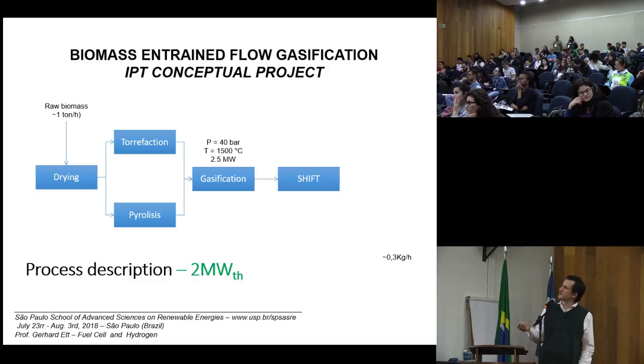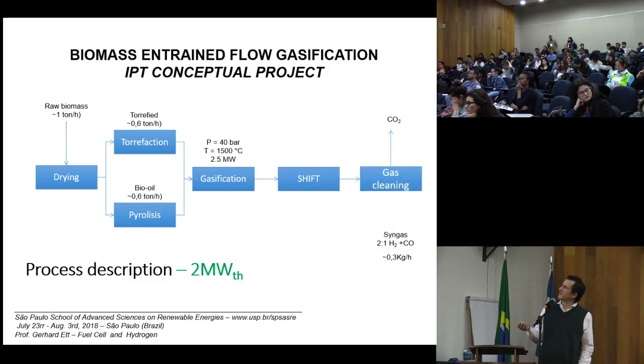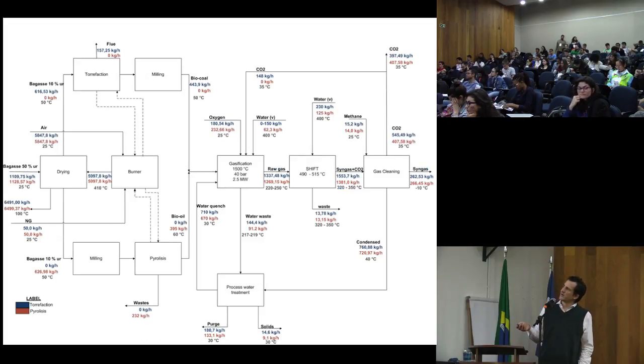This is a project I participated in at IPT. It is to produce hydrogen from biomass, bagasse from sugarcane. The project was 1 ton of biomass, and we produce 3.0 kilos per hour of hydrogen, and the other byproduct is CO2. This is the detail of the project. You can see here, in this plant, we produce 260 kilograms of syngas. And we start with two processes, torrefaction and pyrolysis.